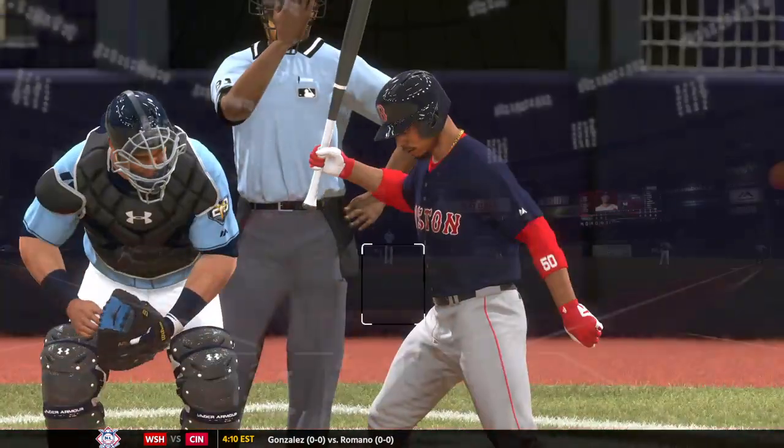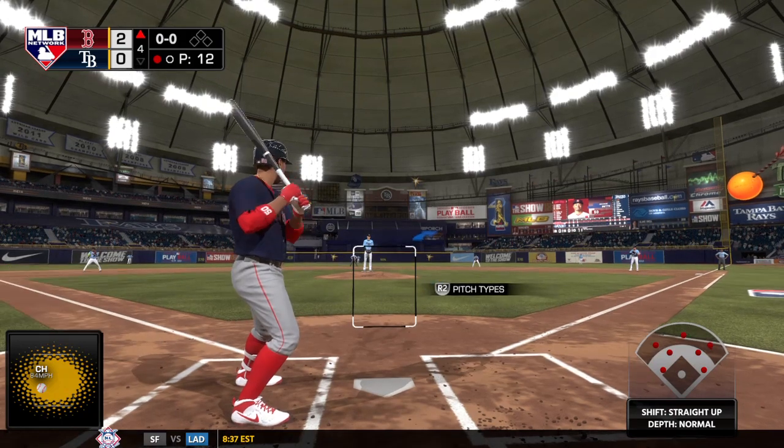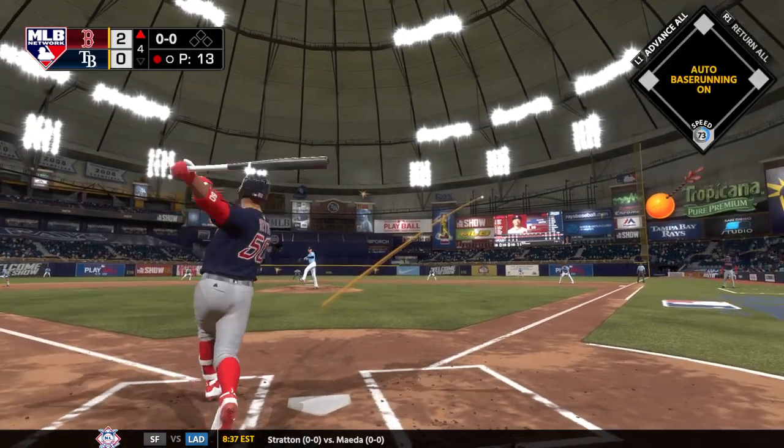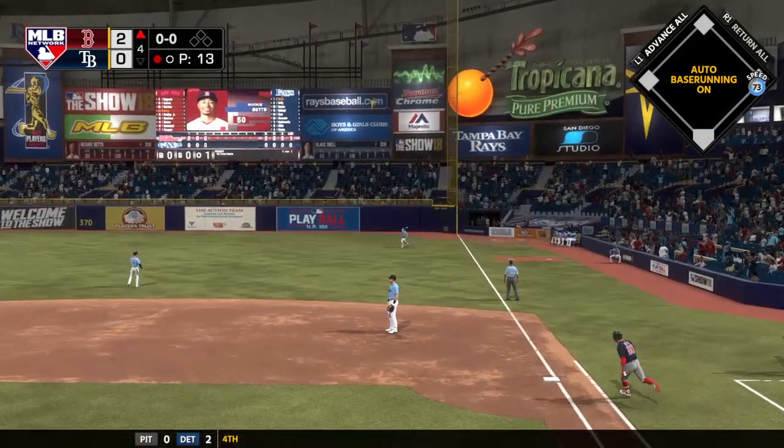Up next for the Red Sox, here's Mookie Betts, and remember he hit that 2-run homer his first time up. Here's the first pitch to him. Line to the right side. That's in, another base hit. He's 2 for 2.